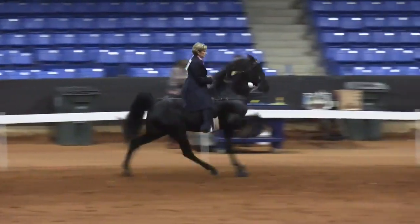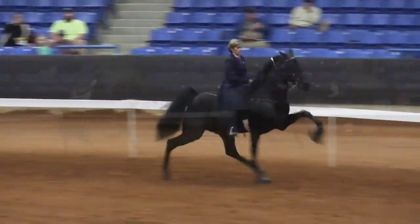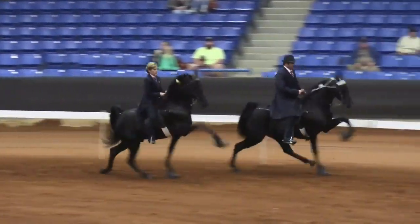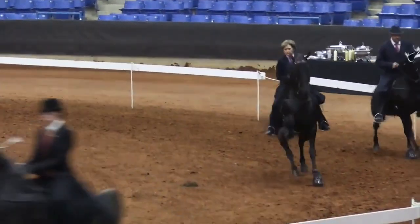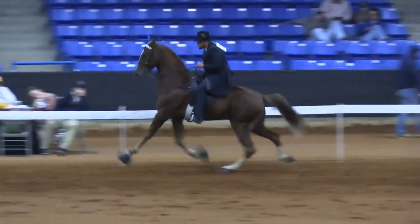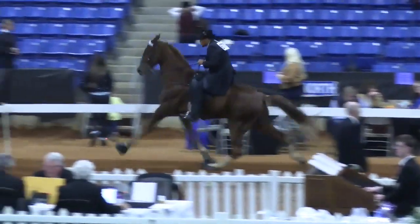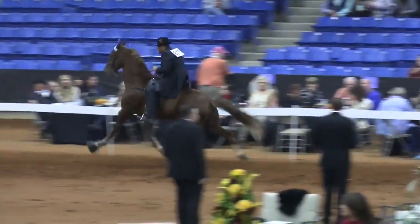You know, my biggest pet peeve of judging, I don't care what that horse is doing, if that horse comes in front of you, you should show that rider respect to watch that horse that comes in front of you. Don't turn your back. You shouldn't. And look the other way. Give that person respect to watch their horse in front of them.